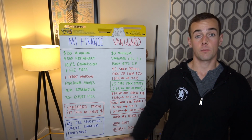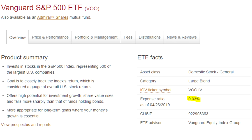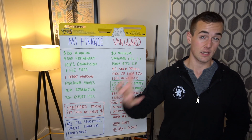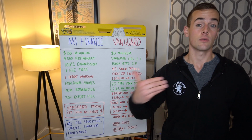So for comparison's sake, we'll look at the Vanguard 500 index fund. If you buy it as an ETF, it's going to be an expense ratio of 0.03%, whereas if you buy it as an index mutual fund, not only is it a $3,000 minimum to begin investing in that fund, it has an expense ratio of 0.04%, meaning it is higher fee.